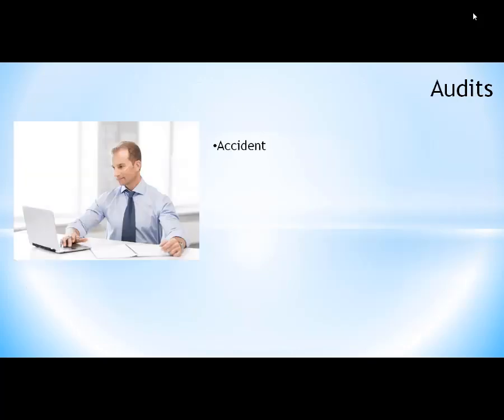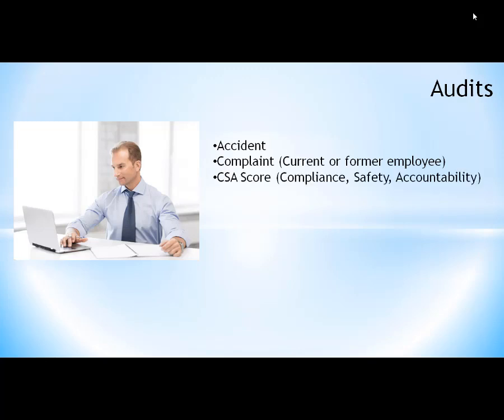Audits. Audits can occur after an accident, after a complaint from a current or former employee, or from a CSA score, compliance, safety, and accountability, that is too high. There are 10 Utah state auditors and 5 to 6 federal local auditors in the state of Utah.